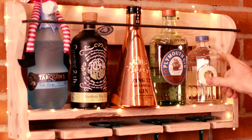The night before, the Ungava Canadian Gin. Again, I really enjoyed it, a very different flavour, but I'm not quite sure it's bettered anything on the gin shelf currently. So for me, I'm going to pop Ungava back in the Ginvent calendar.